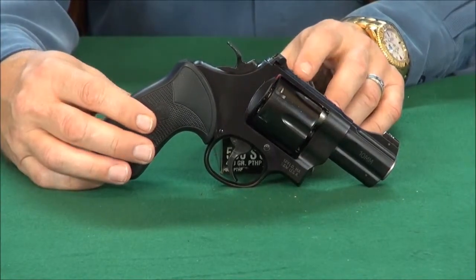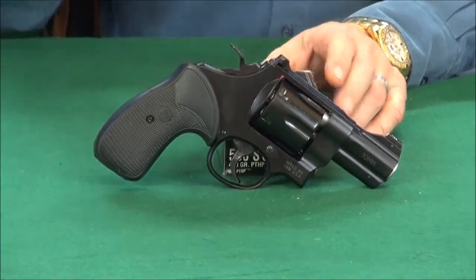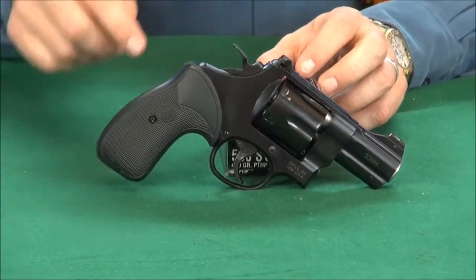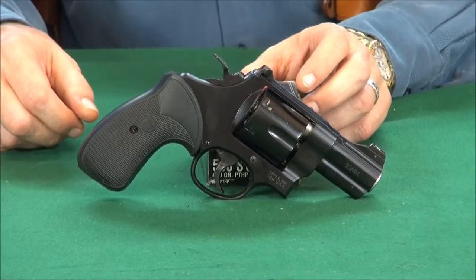I shot this also, and it was nice. I'm not too fond of the rear sights. I just got to get more used to it. But I shoot my 44 Magnum actually better than this 10 millimeter. The 44 Magnum is more powerful than the 10 millimeter.